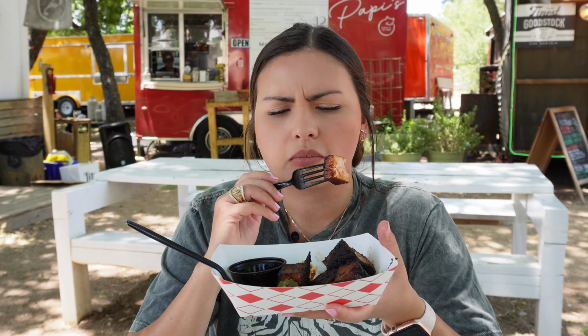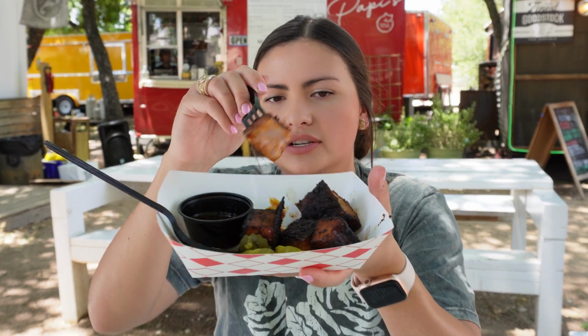So crispy, so good. Pork belly burnt ends. They give you some pickles there too. These are one of my favorites. We have had these before, and I was like, if I have to pick one item here, this is gonna be it, Roll and Smoke.